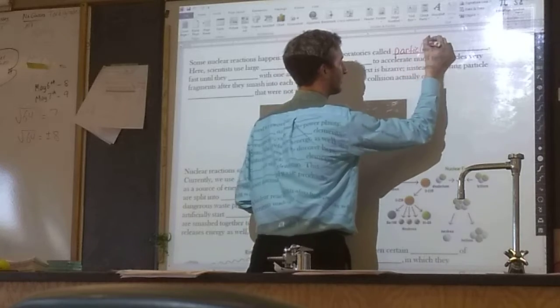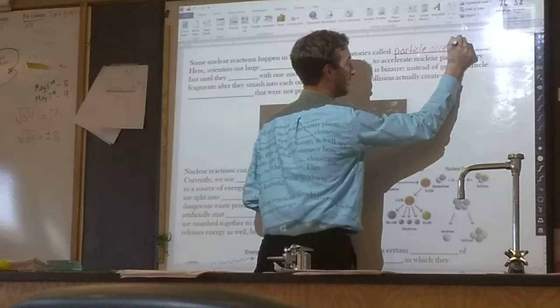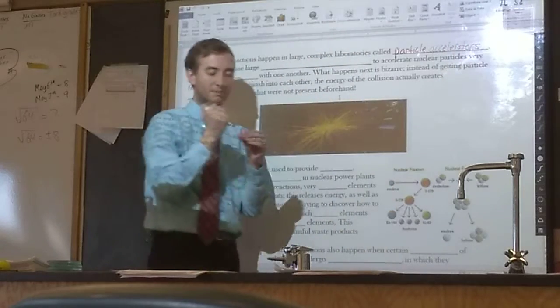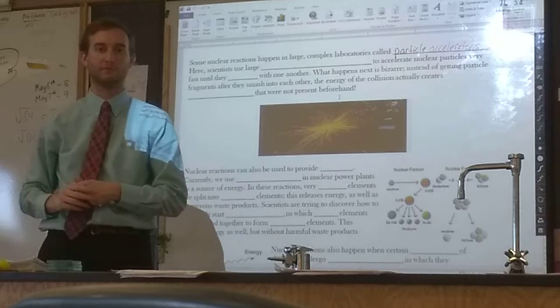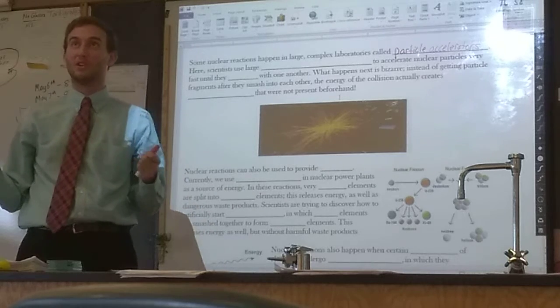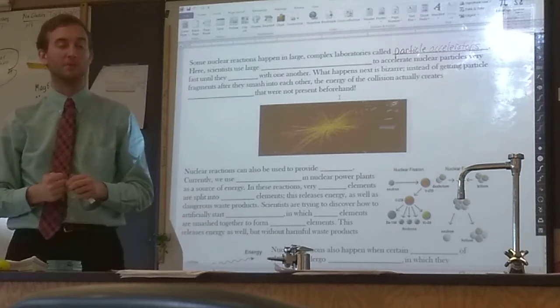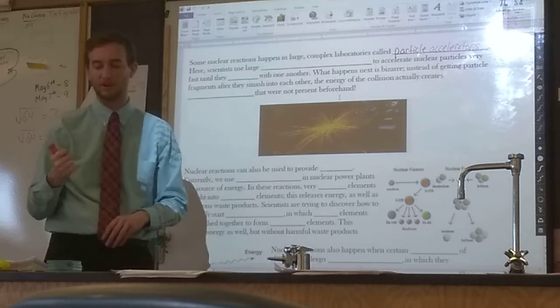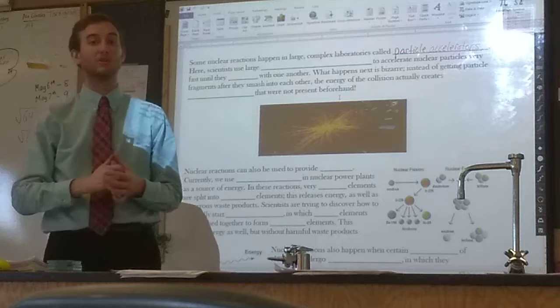Particle accelerators. Okay. They actually don't have to be very big. My college, Geneseo, had a particle accelerator in the basement. Couldn't fit in this room. Obviously, it's not as high energy as some of the big ones. You might have heard before of something called the Large Hadron Collider, or LHC. That is at a laboratory called CERN.